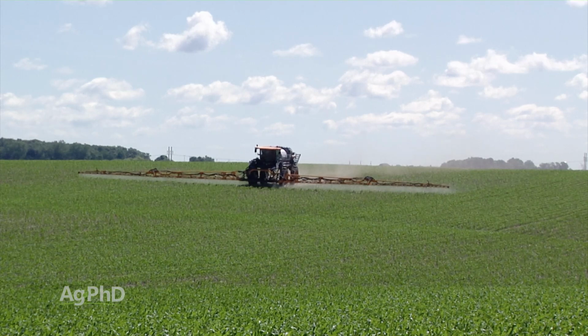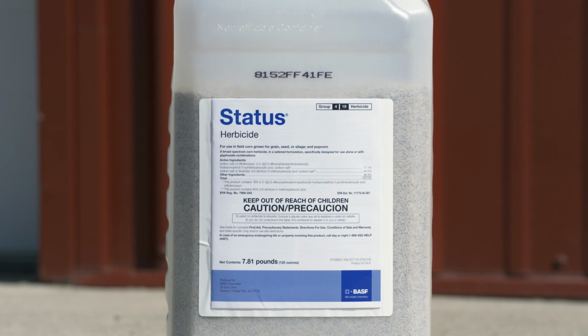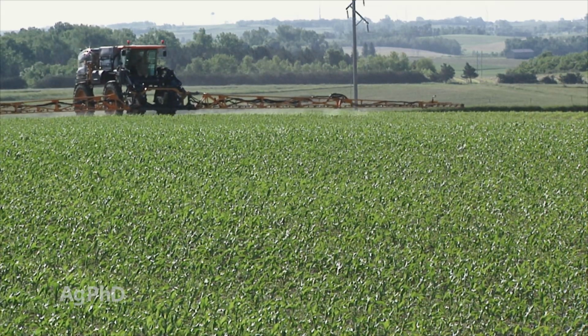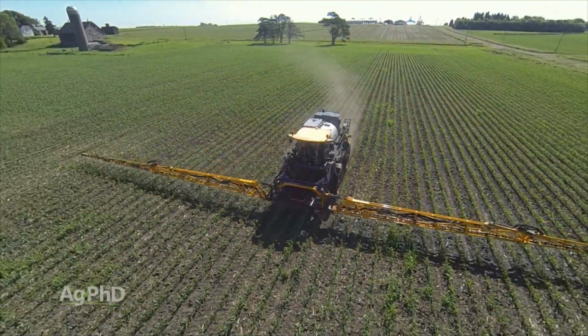Sure, you can always go with Status. Status is the very best product post-emerge. It costs a lot of money. So you want to save that for just the acres you need it and not burn up your HPPD pre. So now post-emerge, you're stuck with either I got to spend all kinds of money on Status or I got to go with a high drift and high injury product in dicamba.